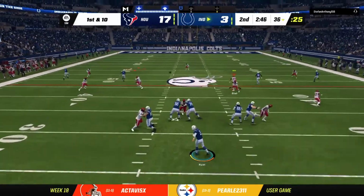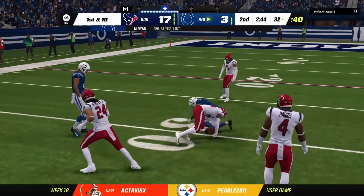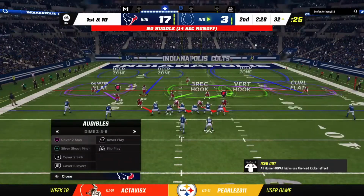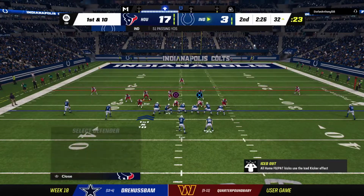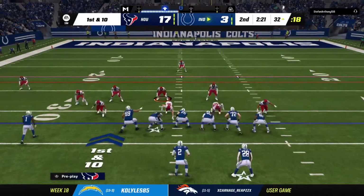This time Ryan will throw. That ball caught by Campbell. And he takes this one down almost all the way to the 30. So the big play changes the complexion of things. Here's 1st and 10 just outside the 30.